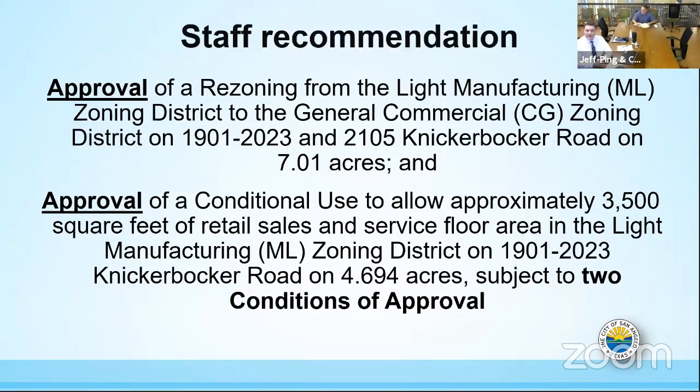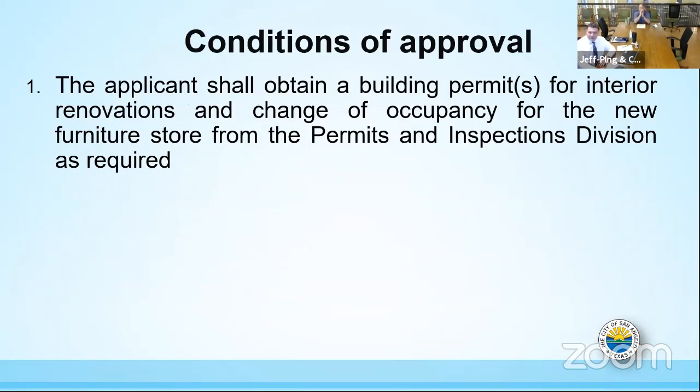Staff recommends approval of a rezoning from the light manufacturing ML zoning district to the general commercial CG zoning district on both properties, and approval of a conditional use to allow approximately 3,500 square feet of retail sales and service floor area in the light manufacturing ML zoning district just on 1901 and 2023 Knickerbocker Road, subject to 2 conditions of approval. Number 1, for the conditional use, the applicant shall obtain a building permit for interior renovations and change of occupancy for the new furniture store, and they're going through that process now.